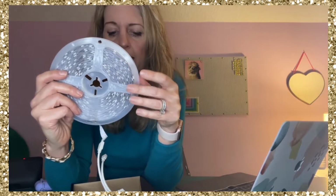The really cool thing is that you can sync it with your phone and music. Again, this is 16 feet. You can do 32 feet, you can double it and get more. If you're getting the 32 feet, you're getting 2 rolls like this, and you put them together. There should be clips and everything to attach it. I know this is a really popular gift, and a lot of people sell them. The reason I'm showing this one is because it has almost 50,000 reviews.